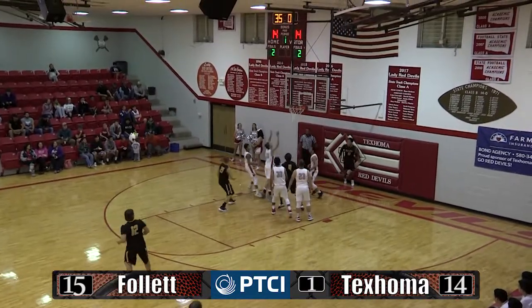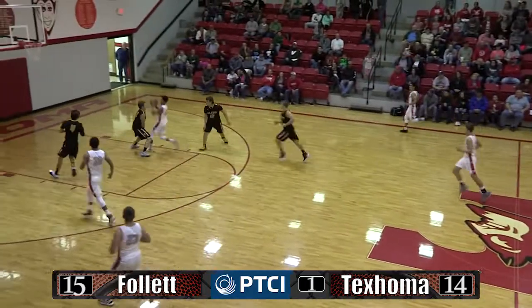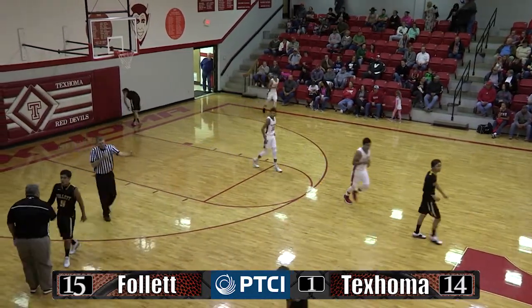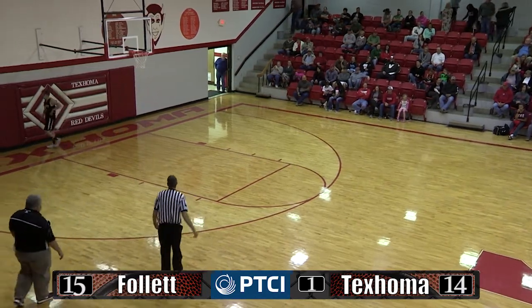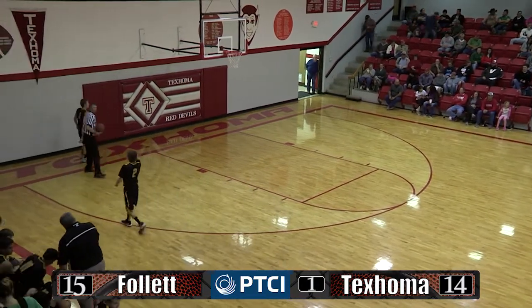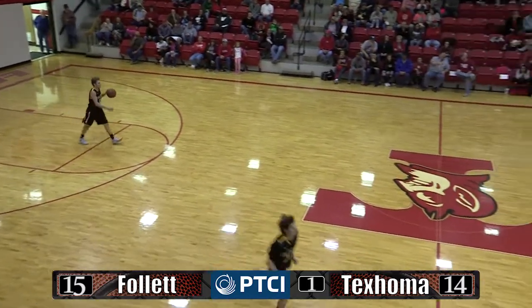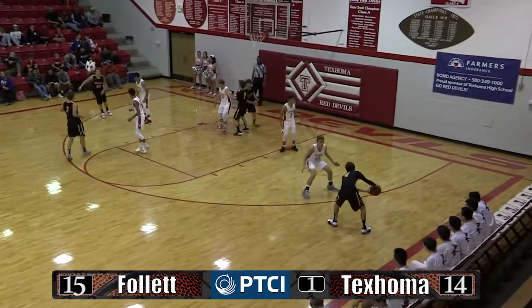Quickly at the other end, floater, no good. Rebounded by Mitchell. Outlet pass to Gideon. Red Devils in transition. He'll take it all the way to the basket. And he's going to be called for the charge. That's Gideon's first foul. Team's third foul. So 25 seconds left to play in this first quarter, tied up at 14 apiece.